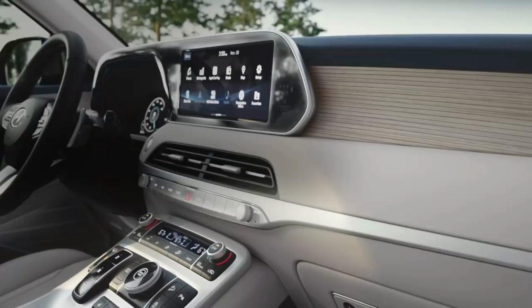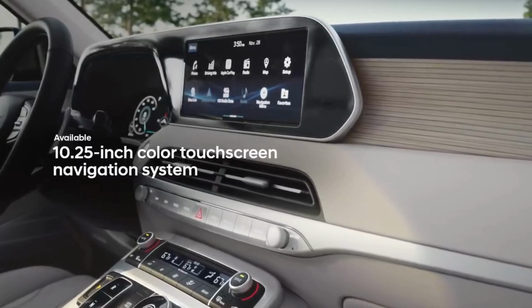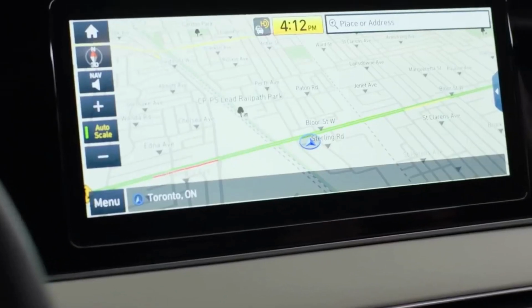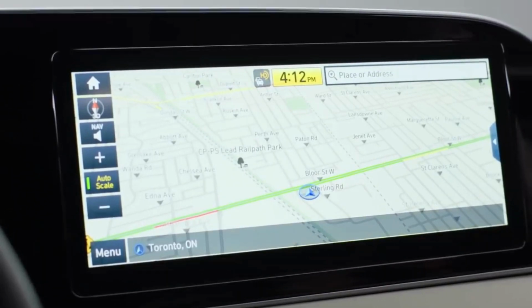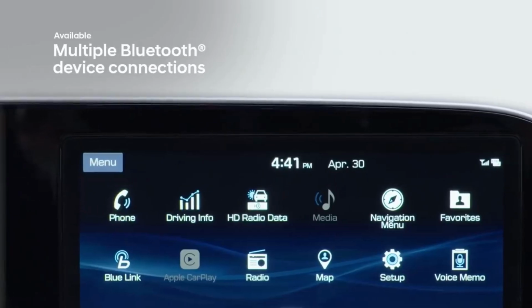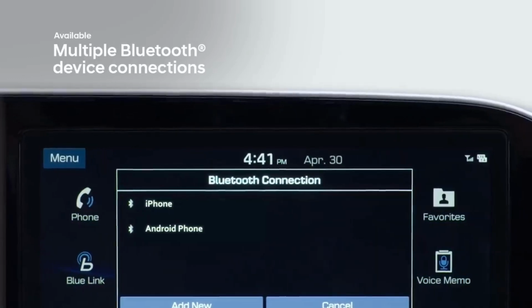The Palisade surrounds you with intuitive technology. Front and center is the large touchscreen display. It serves as your complete on-road media hub and includes a built-in navigation system. Plus, it can accommodate 2 Bluetooth device connections at once, enabling you to stream music from one phone and take a call from another simultaneously.